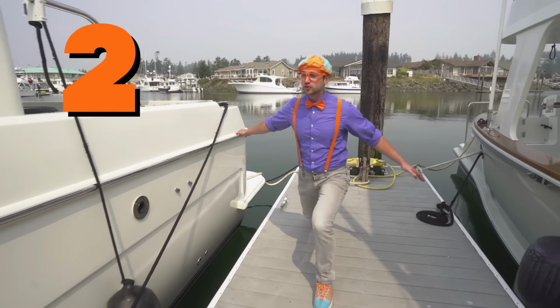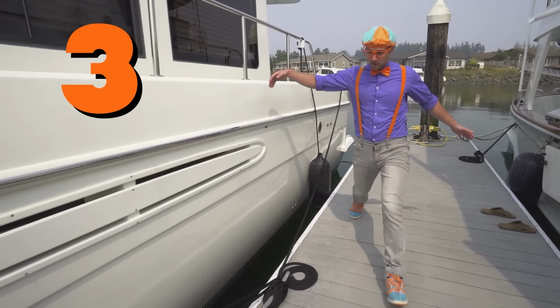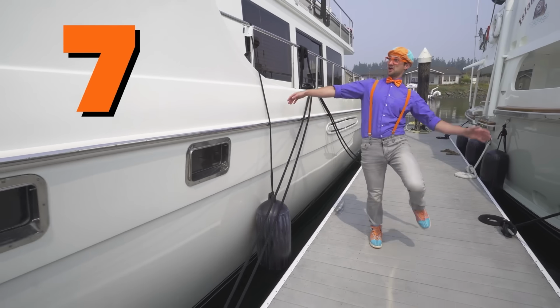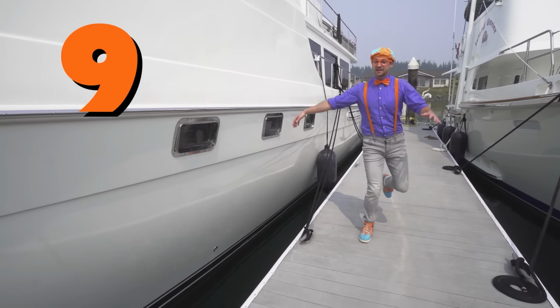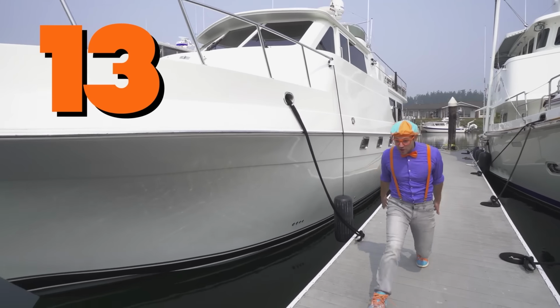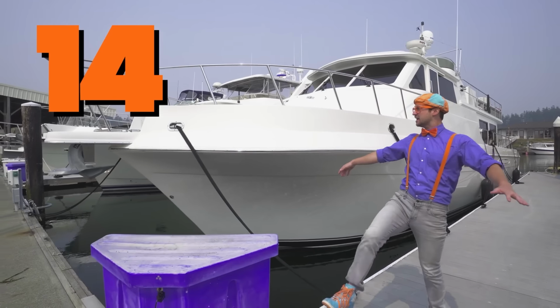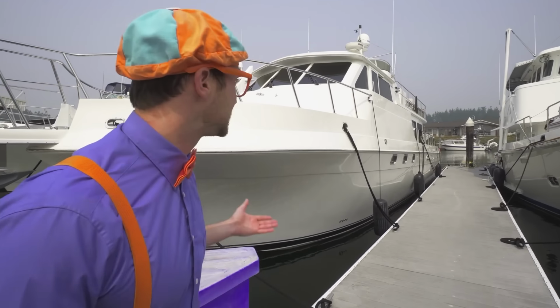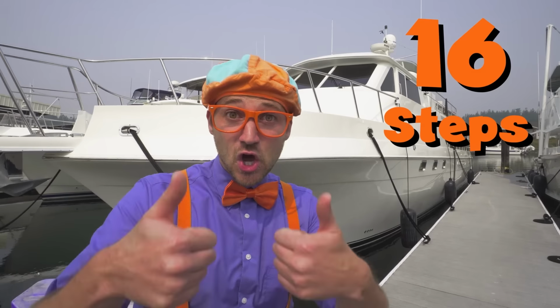One, 2, 3, 4, 5, 6, 7, 8, 9, 10, 11, 12, 13, 14, 15, 16. This boat is 16 steps in length. Good job. Whoa.